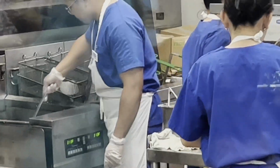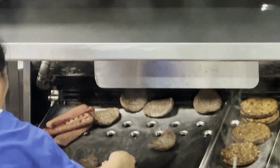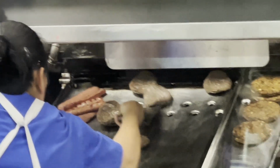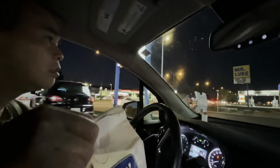Crazy fun state. Look at that production line. I should order something more exotic, right? That's okay. Oh well.